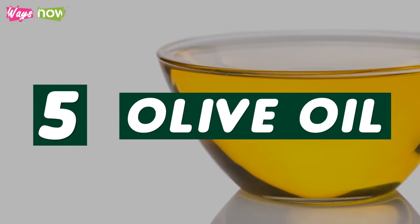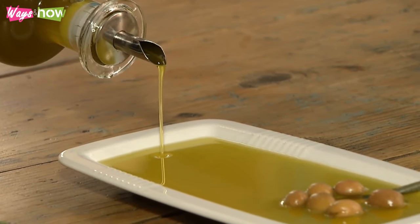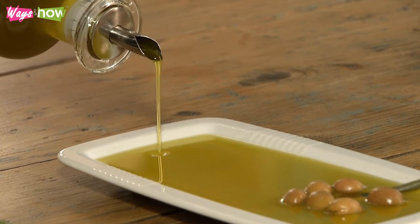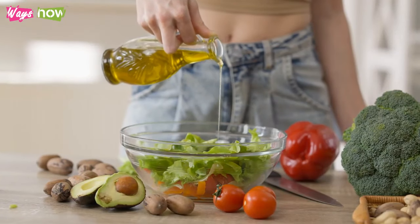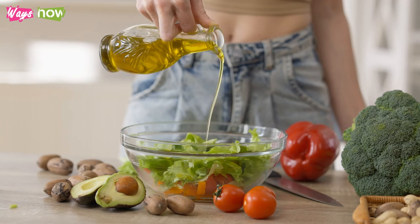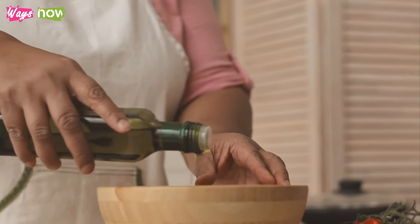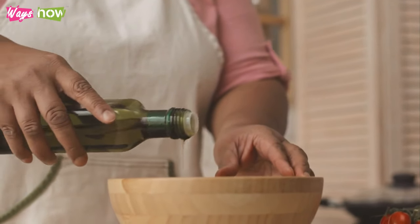5. Olive oil. Olive oil is another food that can help you lower cholesterol naturally. We recommend replacing other fats in your diet with this oil. You can add olive oil to a marinade, mixing it with vinegar to dress a salad, or saute vegetables in it. Olive oil can also substitute for butter as a dip for bread or when basting meat.